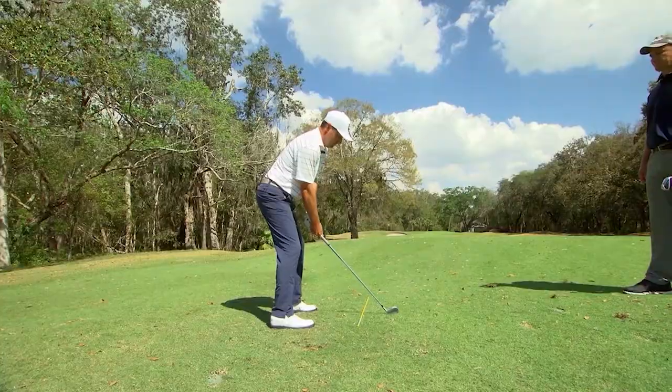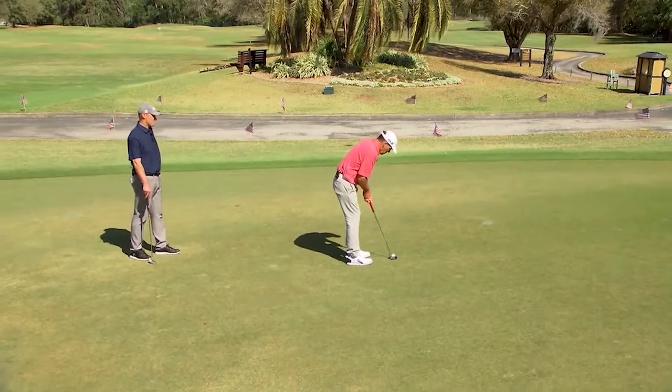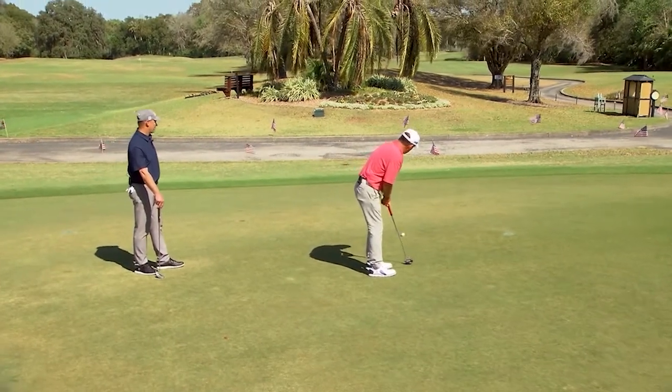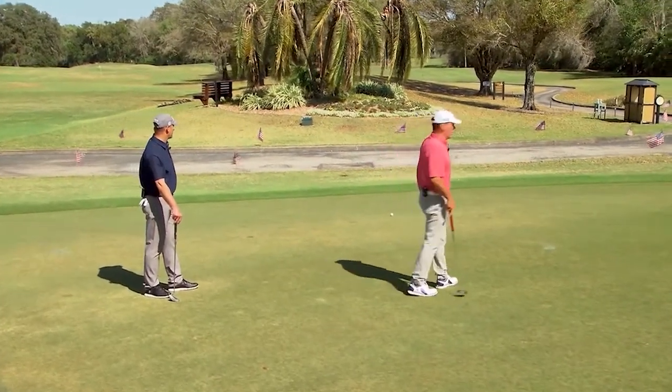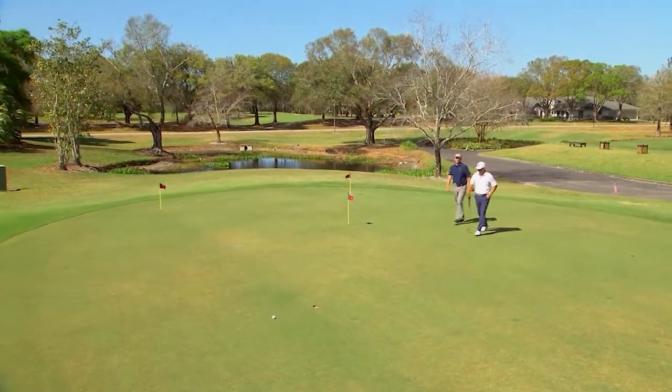I think a good teaching professional has an innate sense of people and their personalities and their styles. And a good teaching professional is able to adapt to different personalities and different styles. What I'm really trying to do with my student is understand what they're thinking of, what they're trying to do in the golf swing, and I'm trying to impact that. So I'm making sure they're thinking thoughts that are going to be constructive in their development.